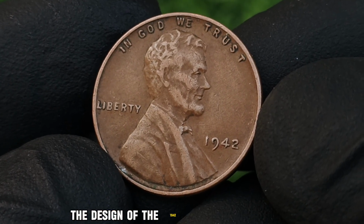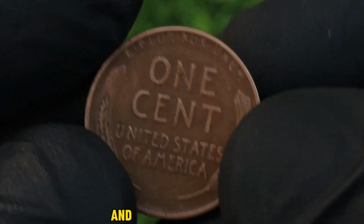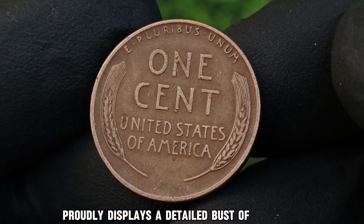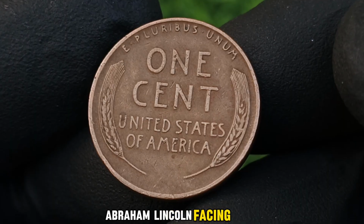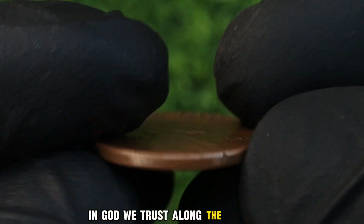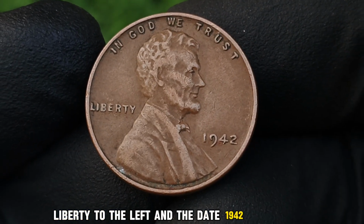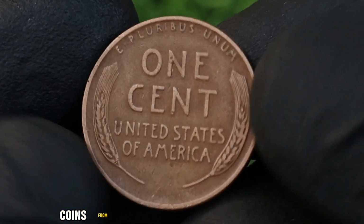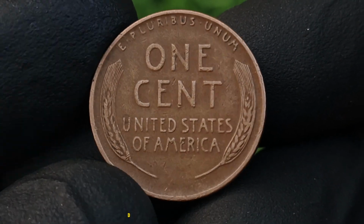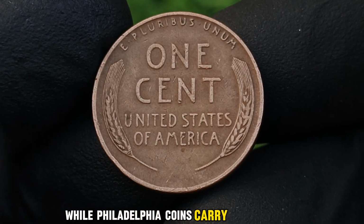The design of the 1942 Lincoln Wheat Penny is a masterpiece of simplicity and symbolism. The obverse proudly displays a detailed bust of President Abraham Lincoln, facing right, accompanied by the inscriptions "In God We Trust" along the upper rim, "Liberty" to the left, and the date, 1942, to the right. Coins from the Denver and San Francisco mints feature the respective mint marks D or S below the date, while Philadelphia coins carry no mint mark.